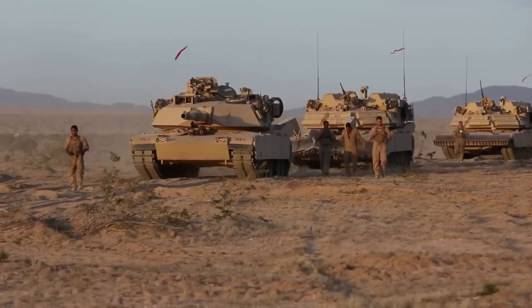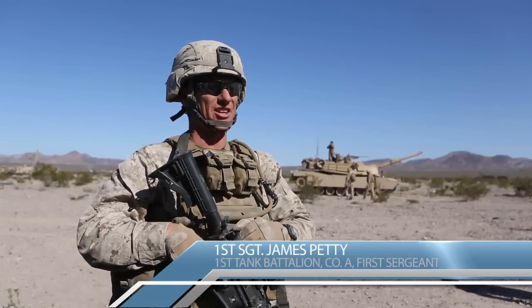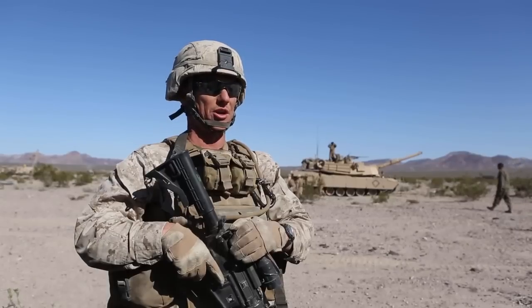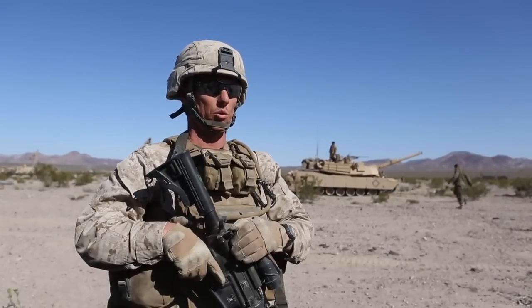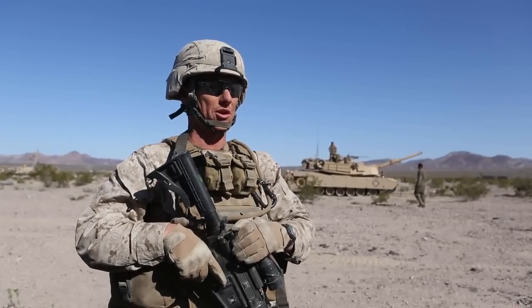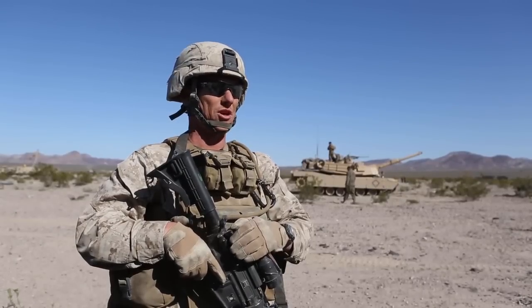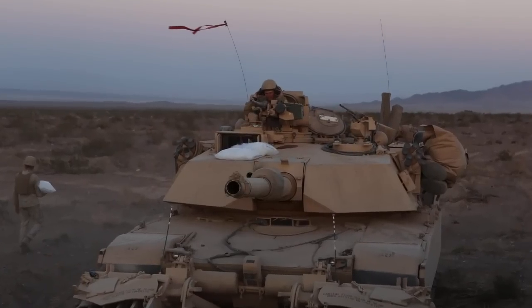First Tanks' role in Desert Scimitar is to bring our mechanized assets to bear upon the enemy in support of the Marines on the ground, to make sure that we are in direct support when we're called up and needed, and to make sure that we incorporate our armored assets as combined arms in order to bear upon the enemy.